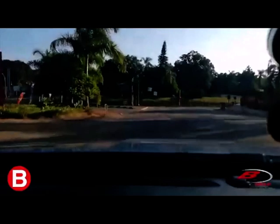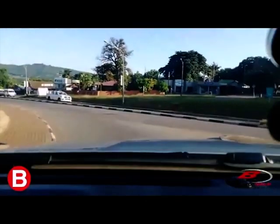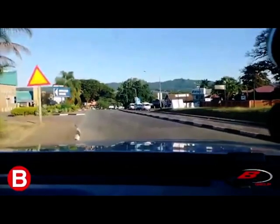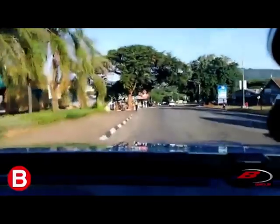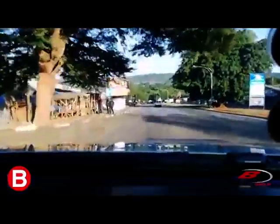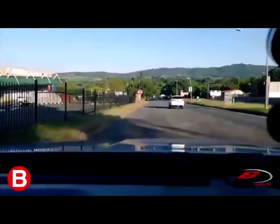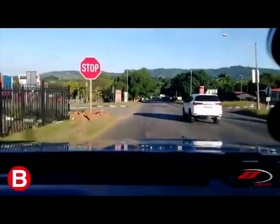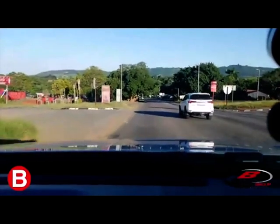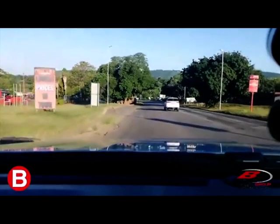Turn left here, and we're going to go through this roadblock, and we're going to go through this roadblock twice. You know what's nice also about this Wildtrak? I can adjust the seats and everything electronically. So I can go up and down. Oh, this is beautiful.